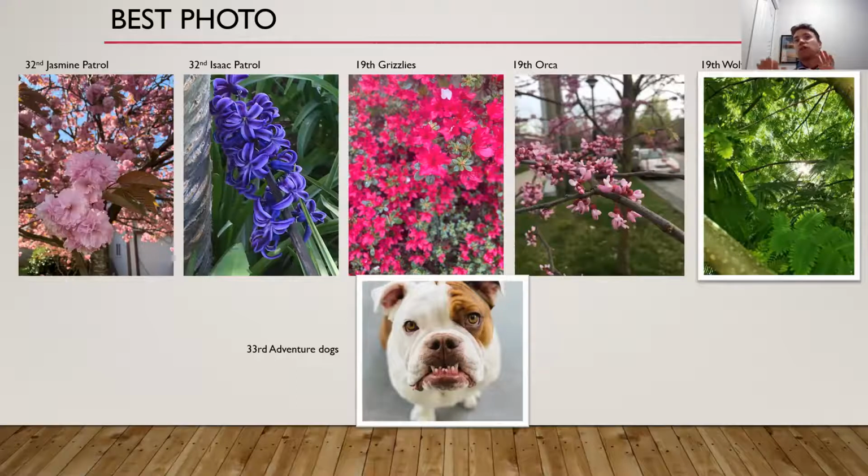I like that you tilted it and looked up. It wasn't just a normal perspective of the photo. You looked at it and created something with the presentation of it. It wasn't just a photo of a thing, but it was creatively done, trying to tell that story of being out in nature and being surrounded by trees. For the 33rd Adventure Dogs, I thought you guys did a really good job framing this photo, using the depth of field and showing the expression on your dog's face. So I thought that was pretty good.